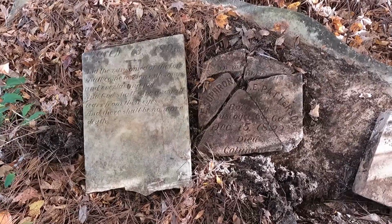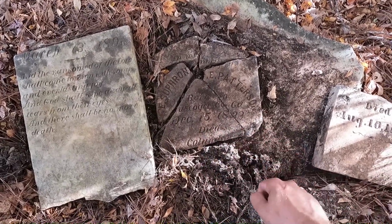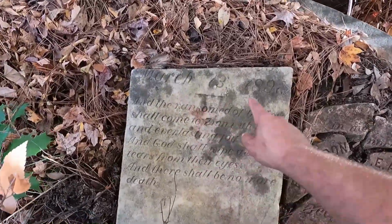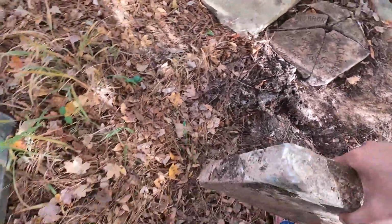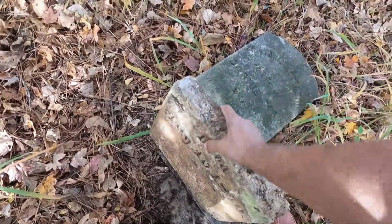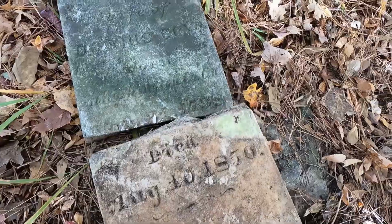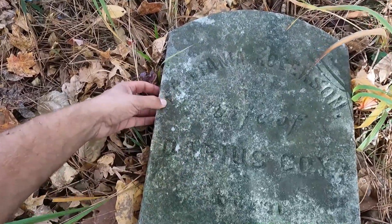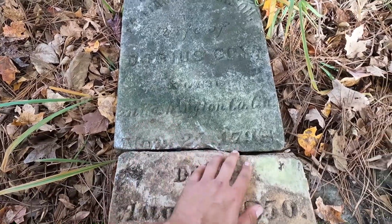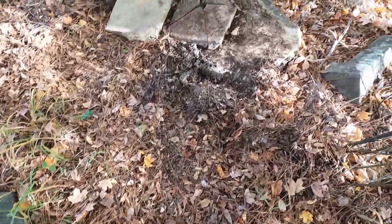Okay, so these two go together. So this is Esophron E. Patterson, born in Muscogee County, Georgia, December 15th, 1833. Died in Columbus, Georgia, March 13th, 1897. Now this one, let's see if that's a match right there. Yeah, that's a match right there. So this one is Britannia Robertson, wife of Darius Cox, born Washington County, Georgia, November 21st, 1798, died August 10th, 1850. So that one goes together.